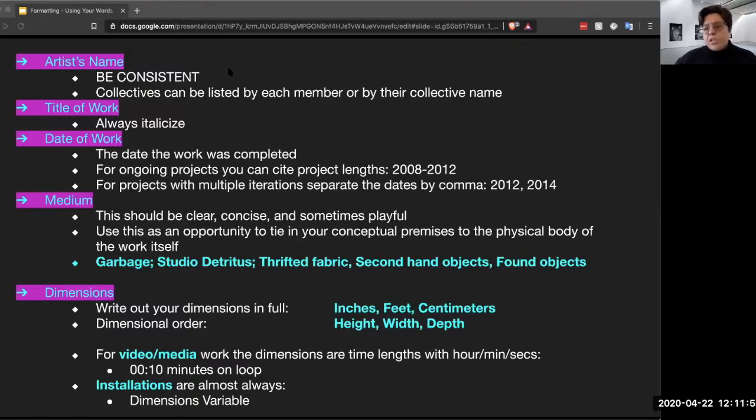And if the project itself had many iterations, then you can also list those iterations. So if you did a performance piece once in 2012 and then again in 2014, but you're showing one documentation or both documentations together, it's good to list both of those things.